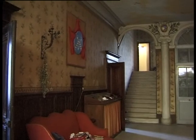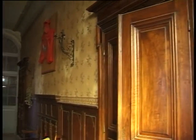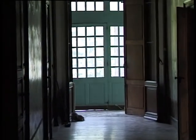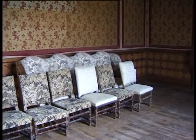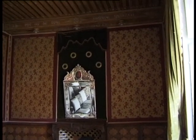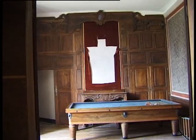We are now inside. This is what the front hall looked like in 1998, just before the beginning of the new renovations. The second floor hallway. The Lion Salon was the formal drawing room of the previous owners. The billiard room.